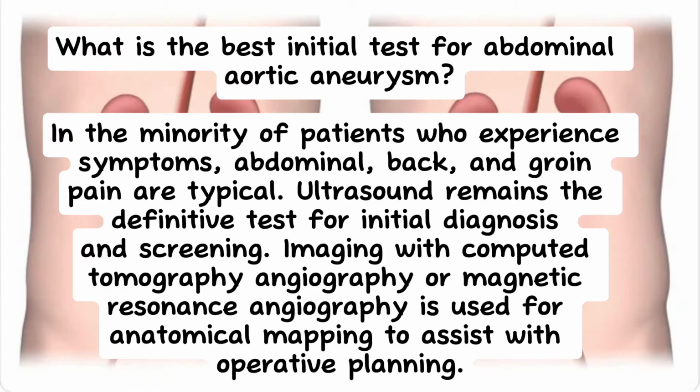In the minority of patients who experience symptoms, abdominal, back, and groin pain are typical. Ultrasound remains the definitive test for initial diagnosis and screening. Imaging with computed tomography, angiography, or magnetic resonance. Angiography is used for anatomical mapping to assist with operative planning.